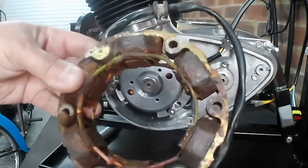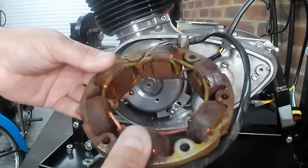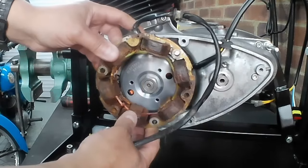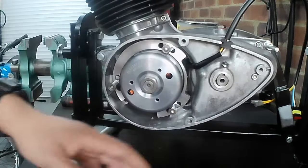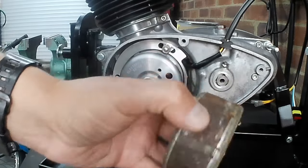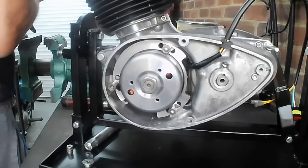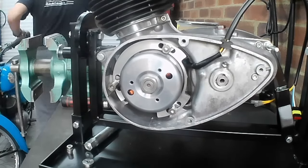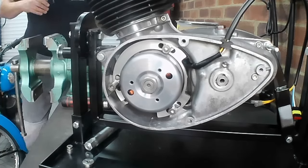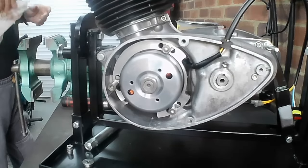So there's the old stator, which is probably in reasonable condition before it was laid up, but now is completely rusty. It weighs a bit as well. And then the old rotor, which again is quite a weighty piece of kit. So, yay, modern CDI ignition systems. But we knew that already, didn't we? Because we fitted the bone system on my bike.